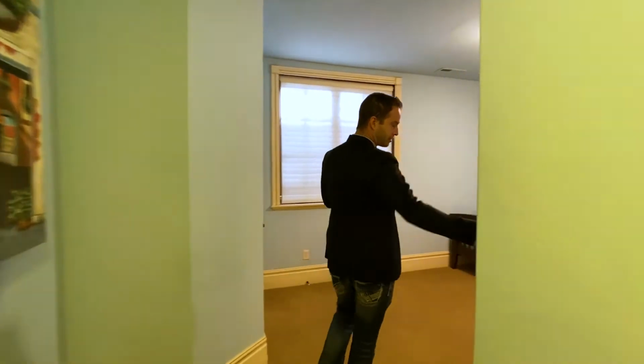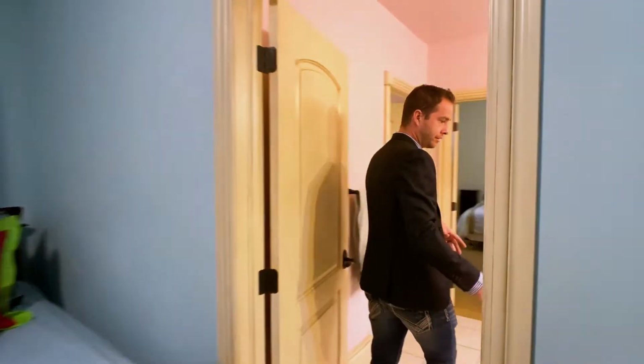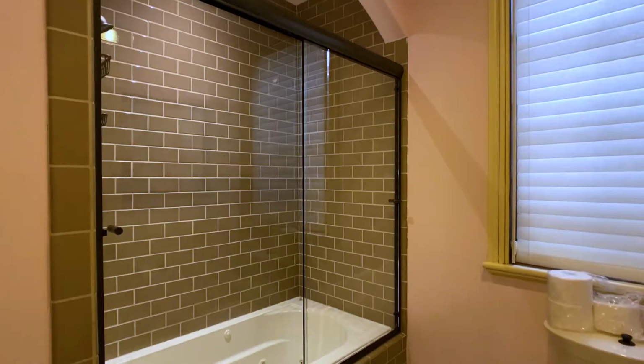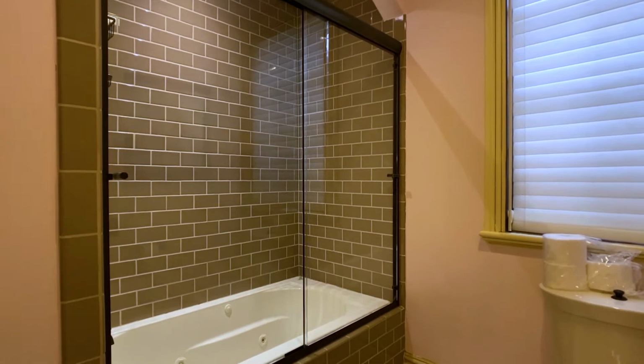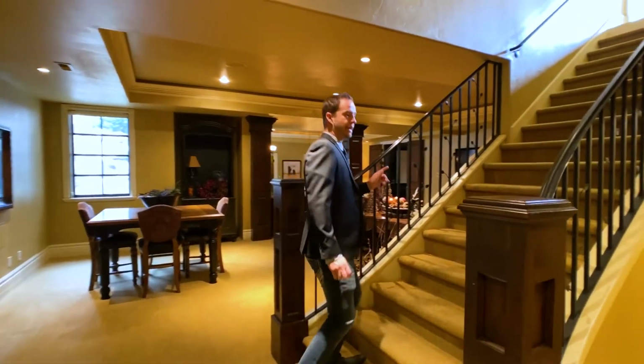And those two are Jack and Jill with this bathroom here. Really pretty pedestal sinks, separate. And you've got a nice tile shower and again, the glass doors. This bedroom does have two closets in it. All right, we're gonna go back upstairs and out to the backyard.